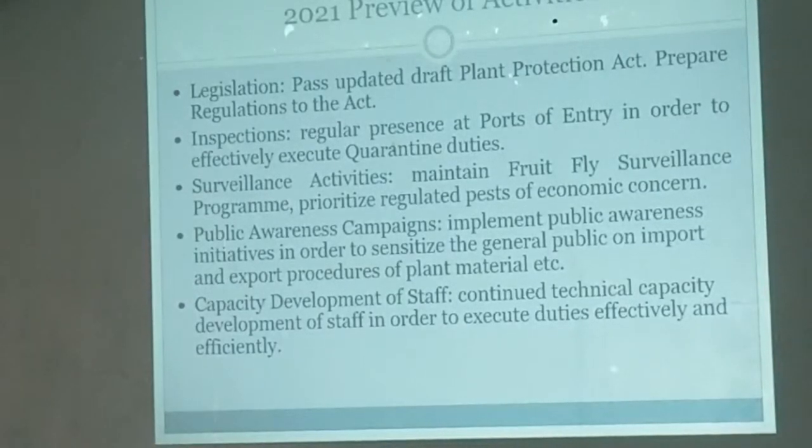We want to do more surveillance activities, and we want to prioritize certain regulated pests of economic concern, so we will concentrate on those. We want to have more public awareness along this line. We have an initiative with the United States Department of Agriculture called the Don't Pack a Pest Program. We were not really able to roll it out this year because of COVID restrictions and they won't be able to come here. But we're hoping in 2021 that we can roll out that program. And of course, we want to see continued capacity development for our staff so we could effectively serve the community.